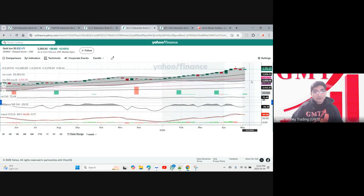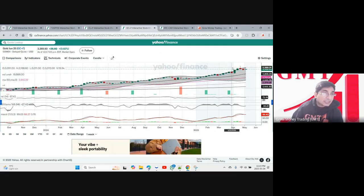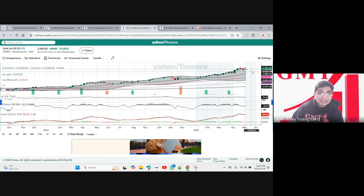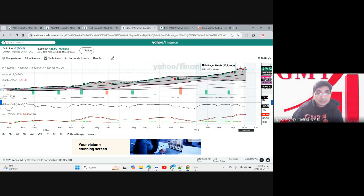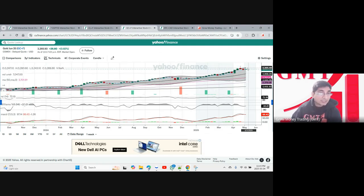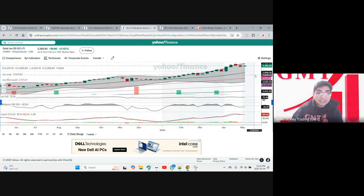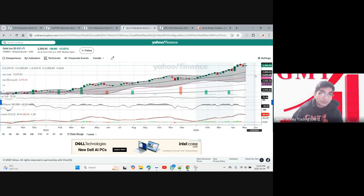Moving next to gold, after a long bullish trend, if you look at the last 3 weeks for gold, it has started showing signs of correction, at least if not the start of bearish trend. So if you are someone who is holding gold and are in good profits, it's a time, based on the weekly trend, to book your profits.